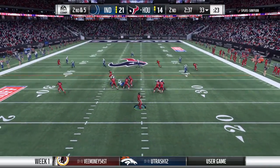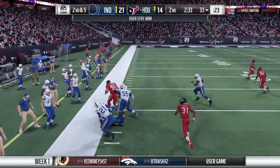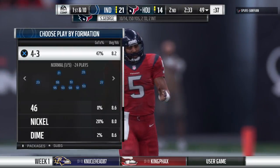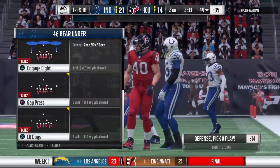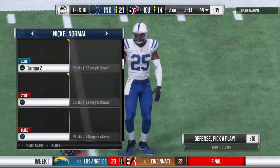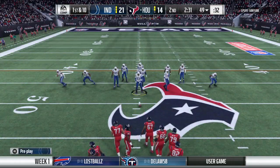Looking to throw on second down. George. It's a short one here, complete to the tight end. Give him 17 on the pickup there, and the Texans also get a new set of downs. It's so important to tackle well against these guys, but you and I both know that's easier said than done when the guy you're trying to tackle looks like this guy. And it's usually going to take more than one man to get him down, and it did right there.